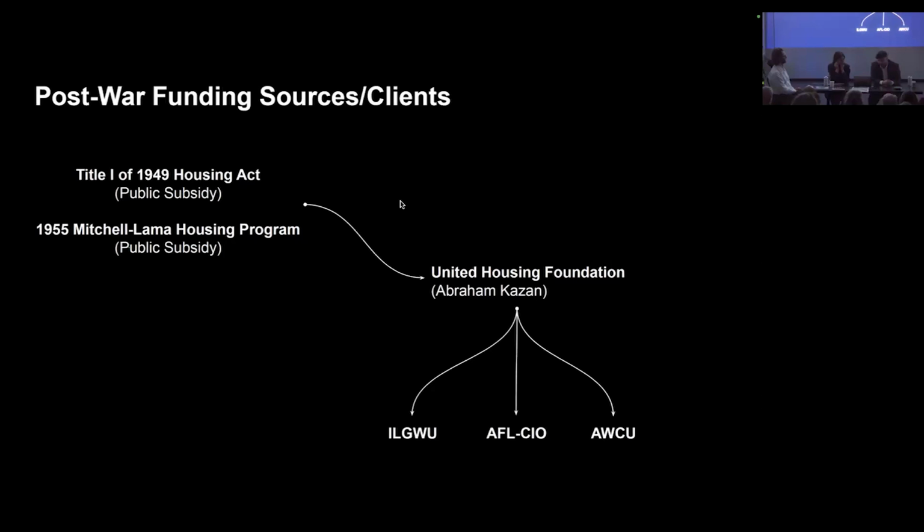The UHF was a coalition of 62 trade unions spread throughout all of New York City. And they basically came together to pool their resources to create affordable housing, but also cooperatively controlled milk distribution, eyeglass distribution, so co-op everything. So Kazin was the kind of business mind behind this humongous infrastructure. And they continued to work with the International Ladies Garment Workers Union, the AFL-CIO. Hillman Houses is named after Sidney Hillman, who founded the CIO, and the Amalgamated Clothing Workers Union.